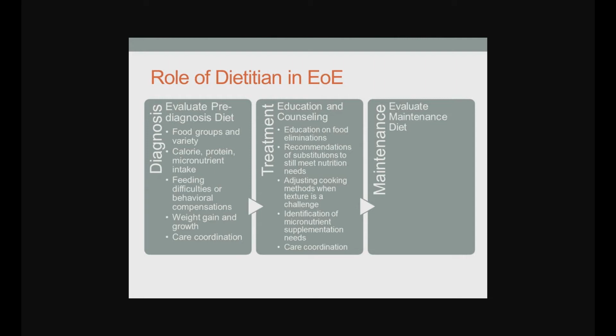We also identify vitamin and mineral supplementation if needed, and then again, more care coordination. So we work with the team just to make sure that this is going to work out for the patient, and if we need to see you back sooner or later, that's part of our plan.